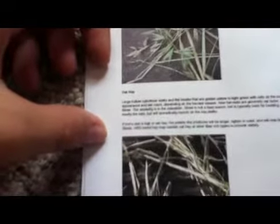Next is oat hay. So this is what oat hay looks like. Large, hollow, cylindrical stalks and flat blades that are golden yellow to light green, with oats on the end. The coloration and the presence of oats distinguishes this hay from others. Oat hay can vary widely in appearance and oat count, depending on the harvest season. New harvests are generally oat-laden, whereas later harvests such as December to February can be very light with minimal oats.